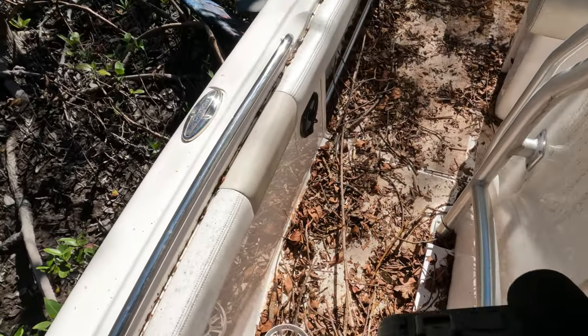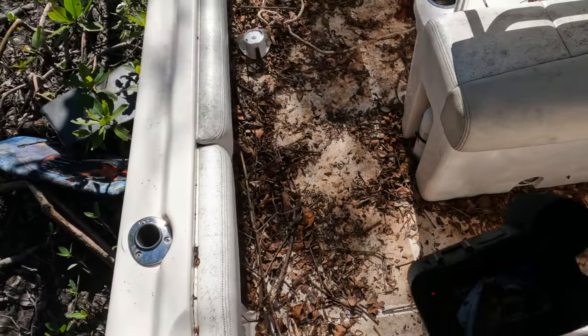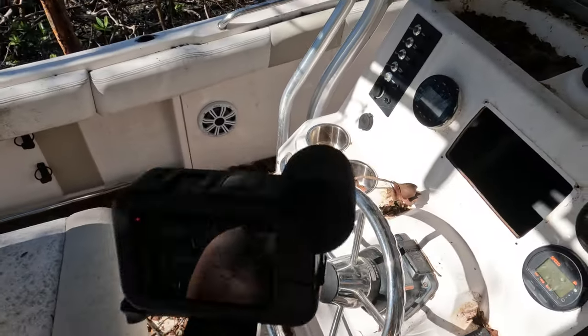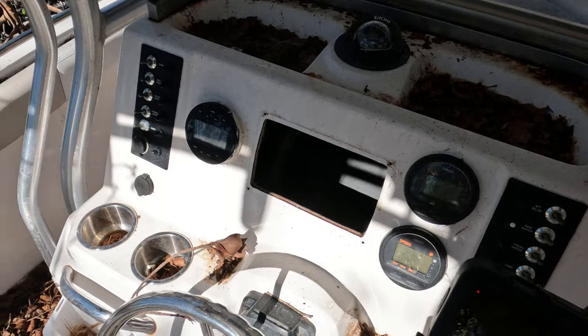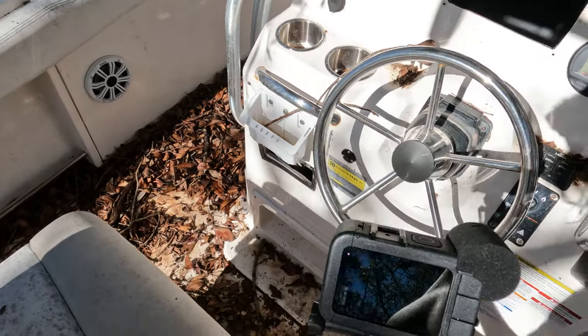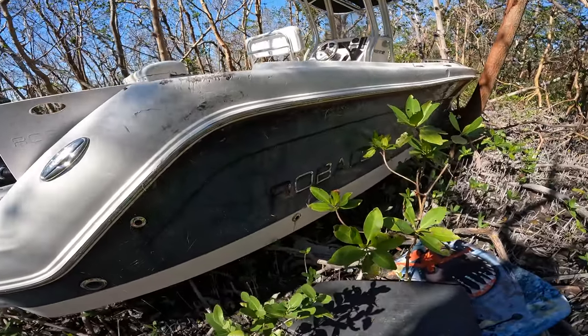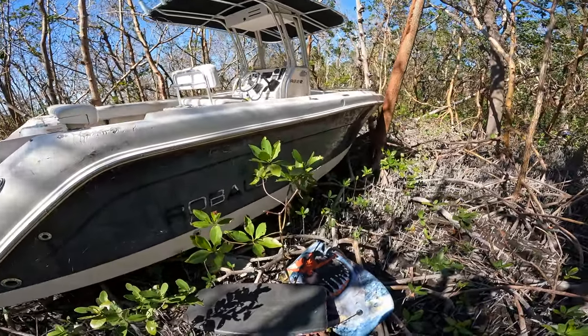Oh well, I guess I'll just walk through the flipping spider webs, YOLO. Here's the center console. So this is what they call it, Robalo. A Robalo center console.